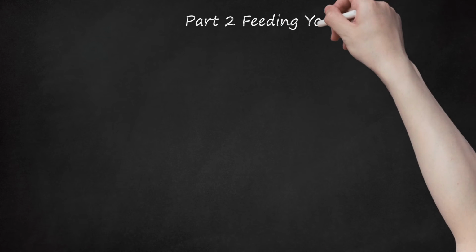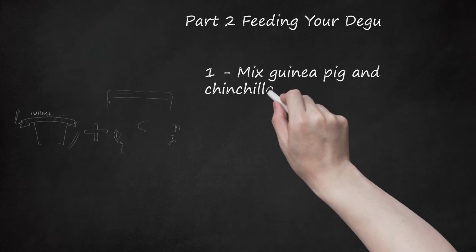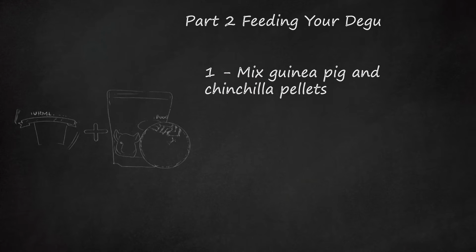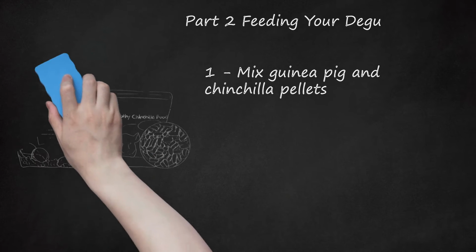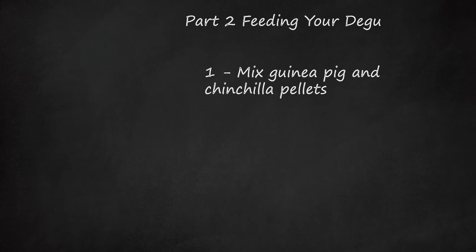Part 2. Feeding your degu. 1. Mix guinea pig and chinchilla pellets. You may not be able to find food specifically made for degus. You can mix guinea pig pellets and chinchilla pellets and feed this to your degu as the primary form of food. Degus cannot process sugar or carbohydrates, so make sure you choose pellets that do not contain molasses.